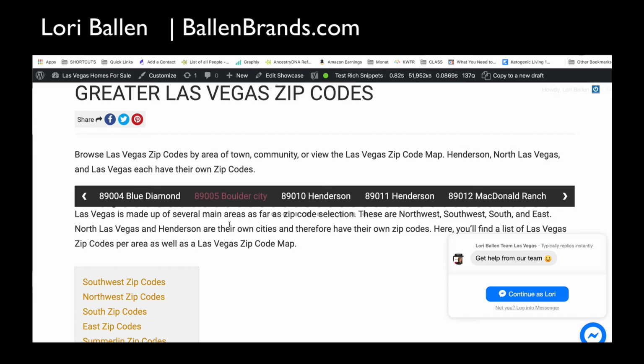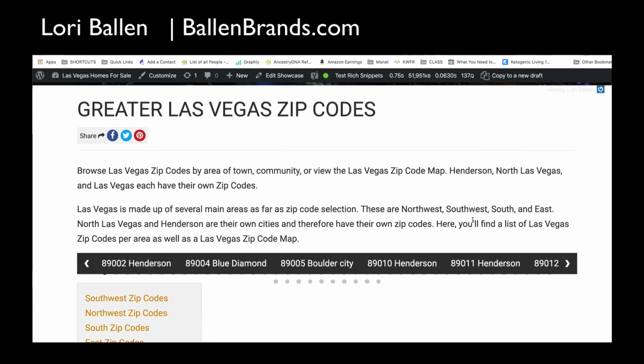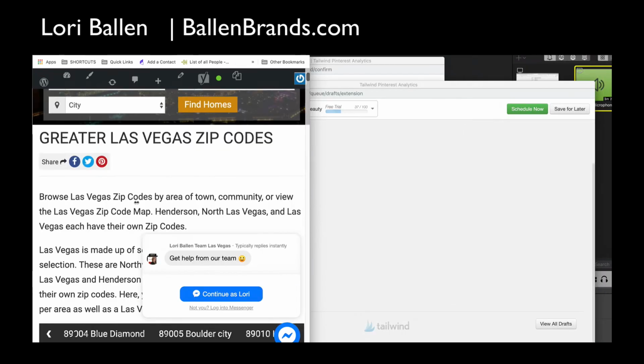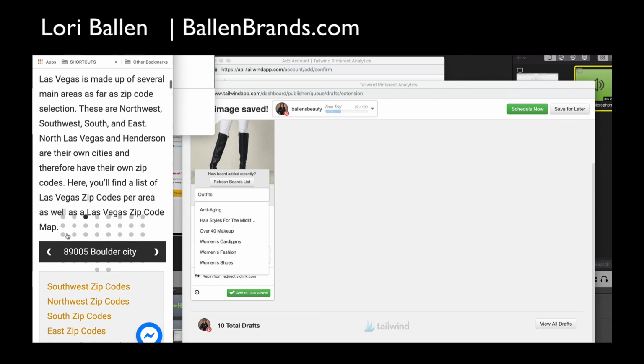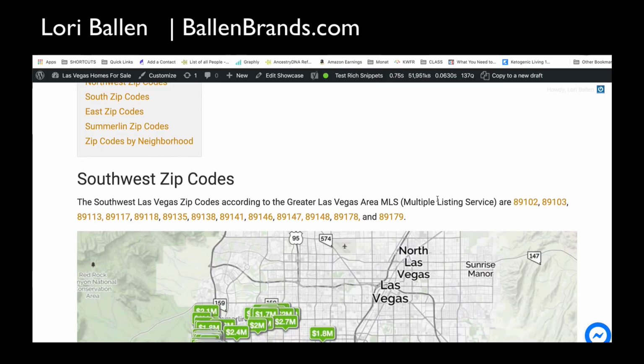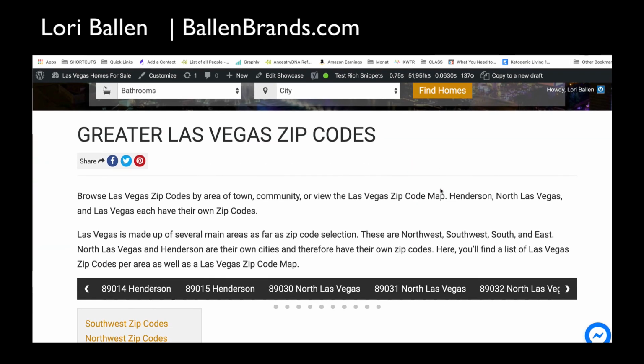Hold on, let me clean this up a little. Okay, that's not so bad. So here's what it's going to look like on desktop. That's going to function better on the mobile device than on just this little screen share here. Okay, so here's what we're going to do. We're going to remove that image, and that's all we're going to do for today.